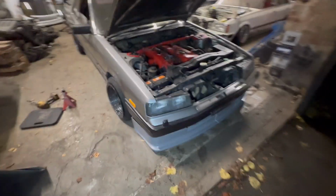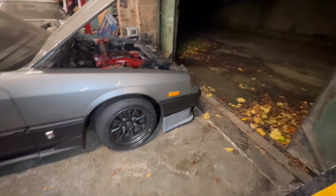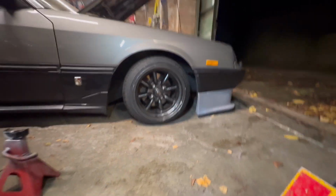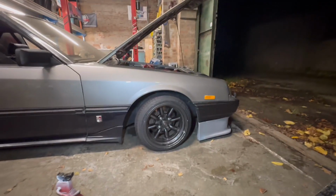Fuck. Yeah, that's way too low. That valance has got to go. We can't keep that. It just sits like a mile lower than the rest of the kit. Yeah, that's no good. Because that gap is awful.